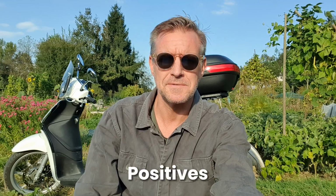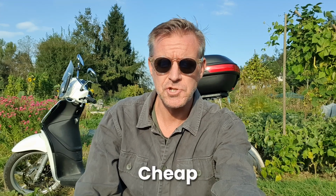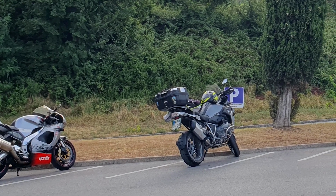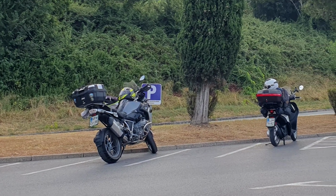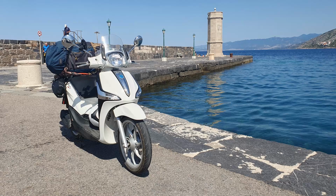So here are some positives when you travel with a scooter. First, it's cheaper. Bigger bikes can cost way more, up to 5 or even 10 times more than what I paid for this scooter when I purchased it new. For me that's just too much money for a motorcycle, at least for now. And yes, I guess I could get a used bike, but for now I don't feel the need for it. And in my experience the scooter is just fine for traveling.